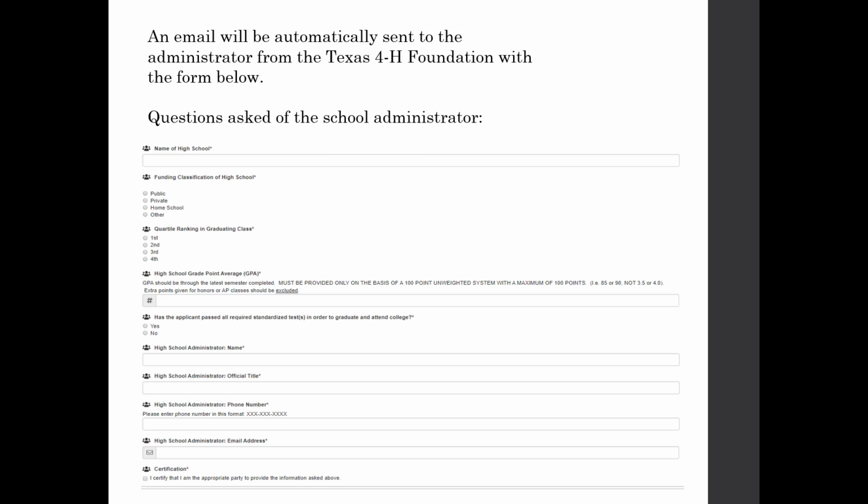Right. And of course, some other basic questions: high school, if you're public, private, homeschool, it doesn't matter. Just be sure to put that in there. What ranking you are in your class. High school GPA, again, a 100-point scale, not a 4.0, not a weighted scale. I'll go through that because if you get this part wrong, they will kick it out. Again, you need to put in who your administrators are, phone numbers, email address, that kind of stuff, and to certify all that information.